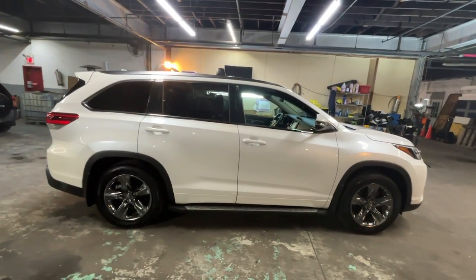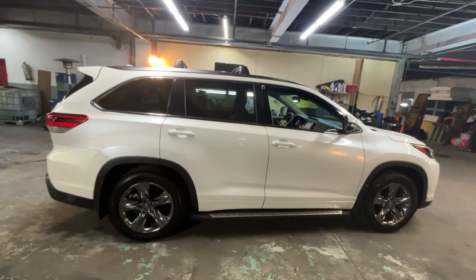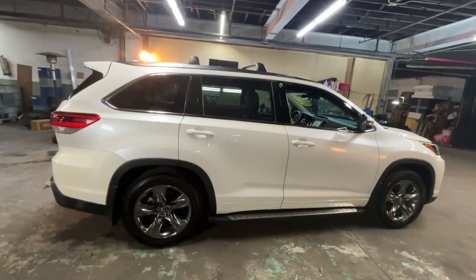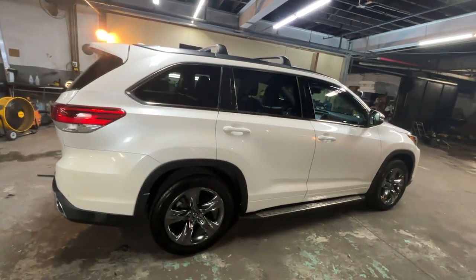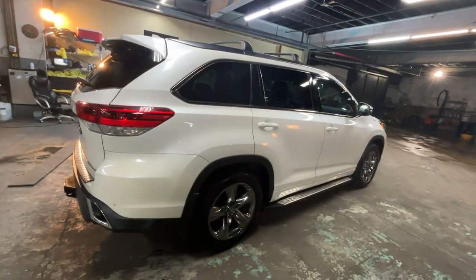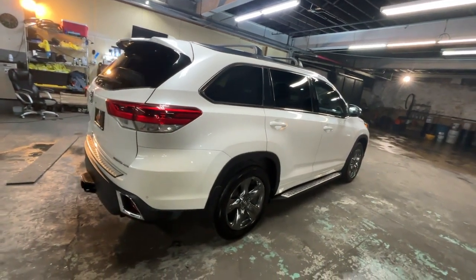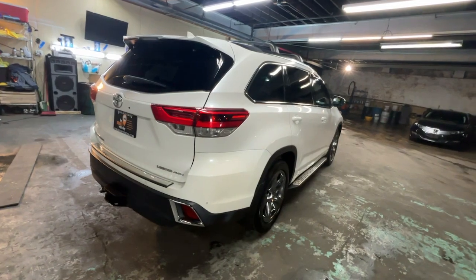These are just some of the great options this vehicle comes with: pre-collision system, panoramic roof, all-wheel drive, V6 engine, fog lamps, heated mirrors, woodgrain interior trim, third row seat, aluminum wheels, blind spot monitor. Make every drive all that it can be in this comfortable and capable Highlander.